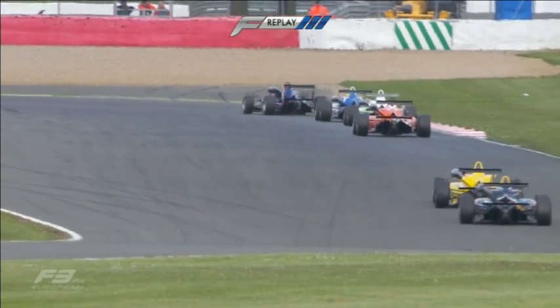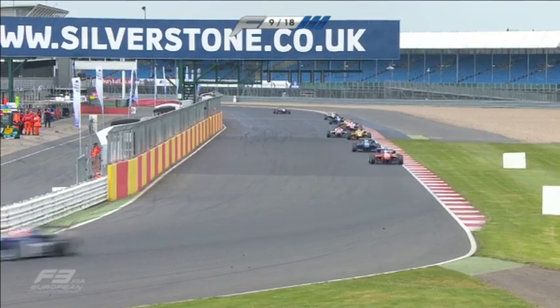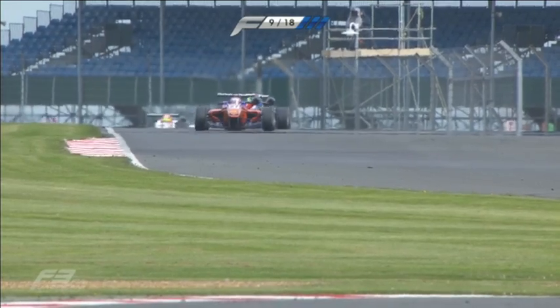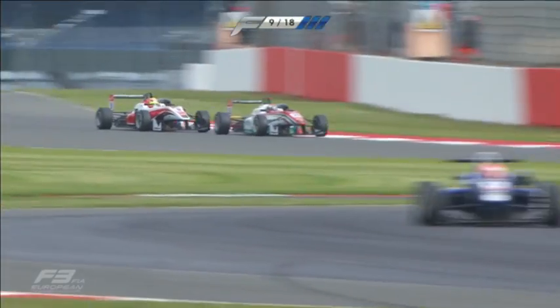I'm going to get another replay, and that was a big lock-up from Roy Nassani, which I think was what unsighted Calderon, which is why she ran a little bit wide and then almost lost that place to Agostini. So here they come. 9 laps to go in this 35-minute race.